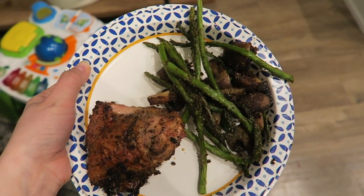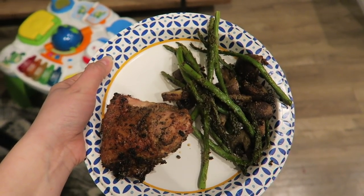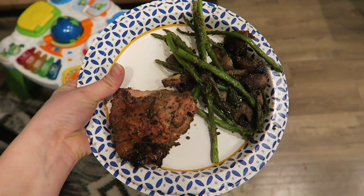All right, dinner this evening is a chicken thigh with asparagus and mushroom that was roasted in the oven with avocado oil and then Montreal chicken seasoning on top of the chicken thighs.